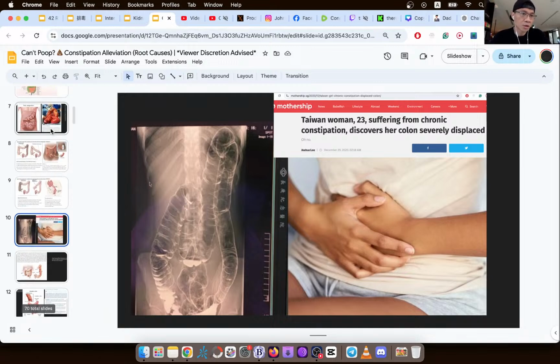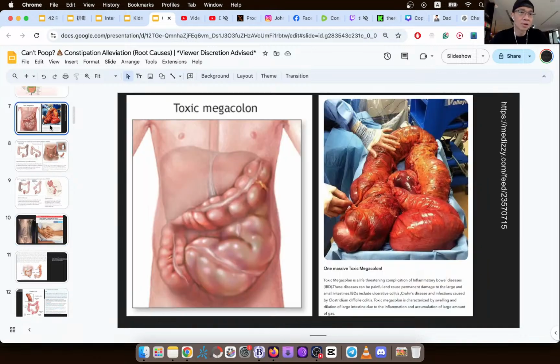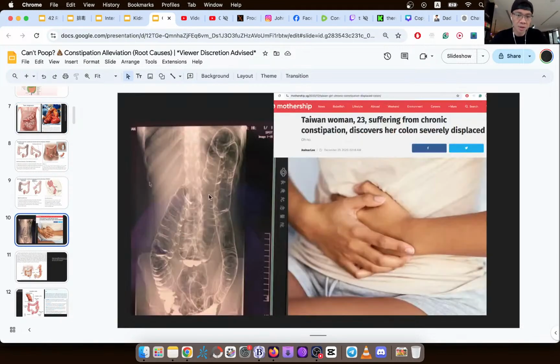Now, today we talked about a colon that could be dilated, right, to a really problematic proportion over here. A colon could also get displaced. When she's standing up, that fecal matter has to fight against gravity just to get to this part of the colon before making its way back down.